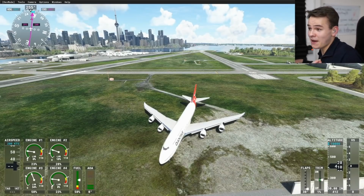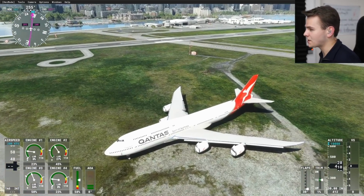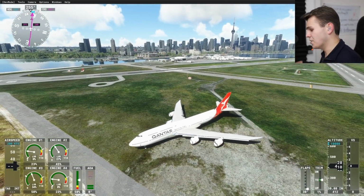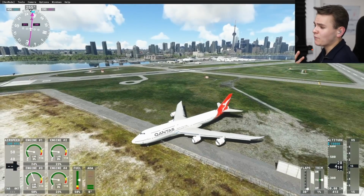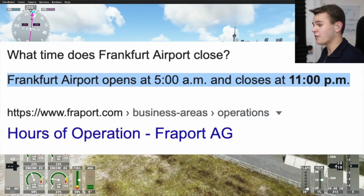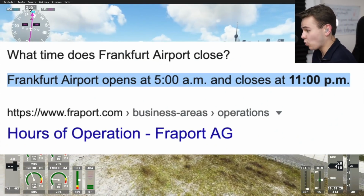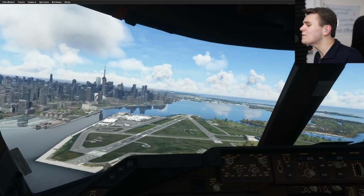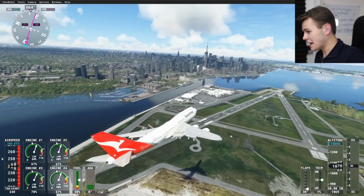Also, of course, a big problem as well is noise pollution, right? A huge jet like this one is going to be a lot louder than a turboprop aeroplane, or any aeroplane really. It's pretty loud. And this is why, for example, in Germany, some airports have to be closed after like 11 p.m. so that people living around the airports can sleep. True story.